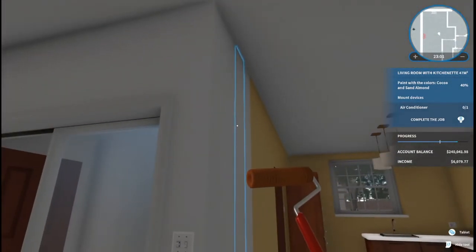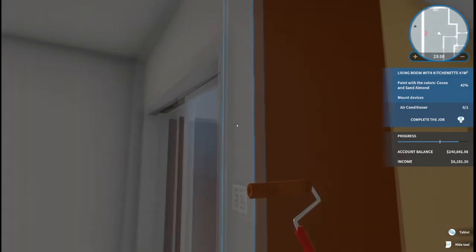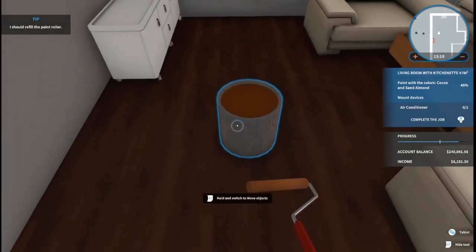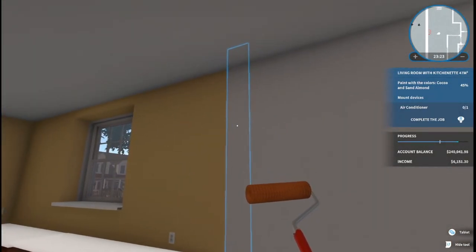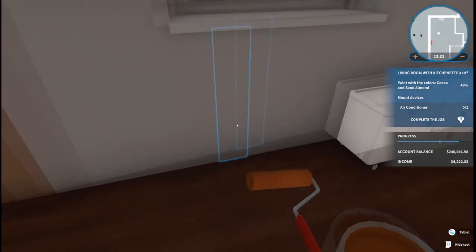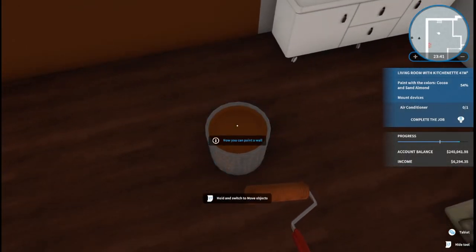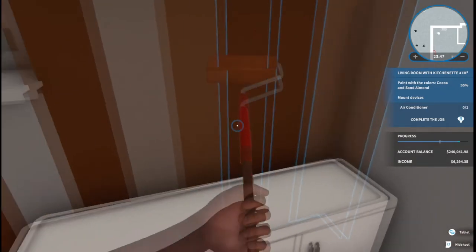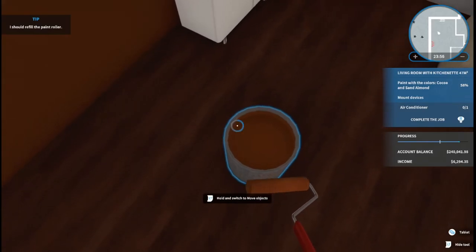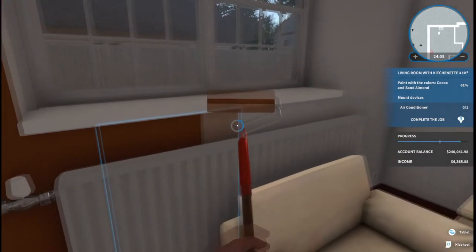I will probably definitely need another can. This room is kind of big. Let's go ahead and get those edges. Spot for the air conditioner. Thanks again, autosave. You're saving me.